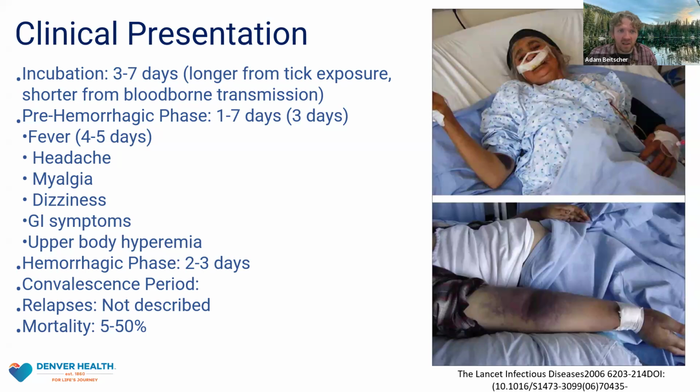After this incubation period, once someone becomes sick, there's a pre-hemorrhagic phase, which unfortunately has very common symptoms that I think everyone has experienced: fevers, headaches, myalgias, dizziness, GI symptoms. Any of these can really be present with almost any viral infection, which is part of the challenge. And that can last anywhere from 1 to 7 days, but usually in the range of 3-4 days. The only thing that's a little bit different is this upper body hyperemia. So you'll get this flushing or this redness that can be seen in the upper body of patients.